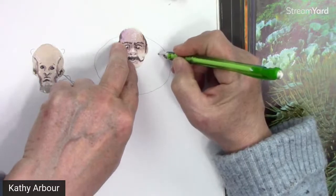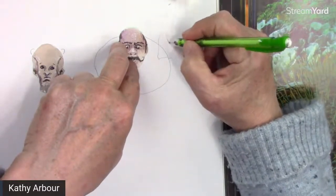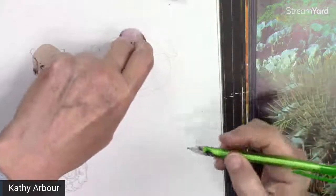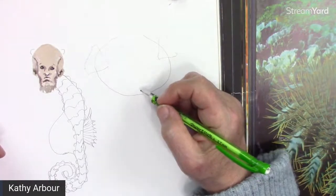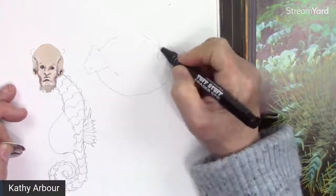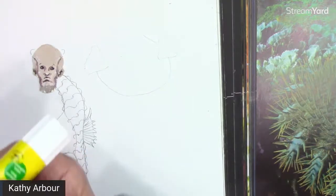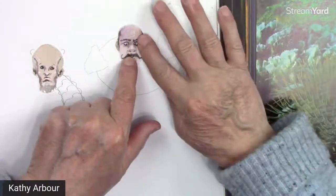And then they have these little teeny weeny little fins right about there, and they have all these spikes on them. Oh, I think I'm going to glue his head on first before I do the spikes. And then we'll color them in. See how many we can get done. Let's see. I think that'll do.